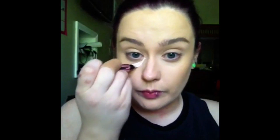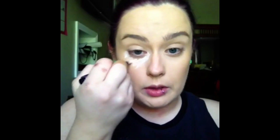But first I'm going to go in with this Yves Saint Laurent lavender color corrector. This is for brightening, and I love this thing. It's a very light lavender. Like, you can see that it just looks white when I put it on. But it is lavender, I promise.